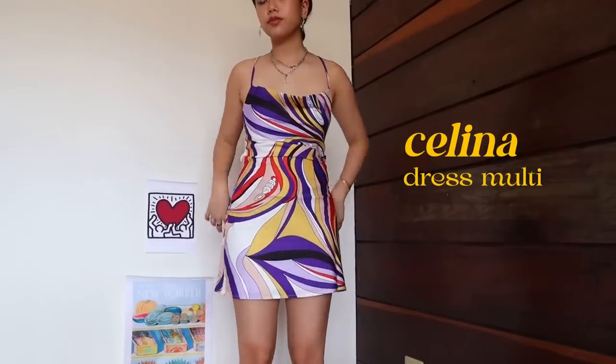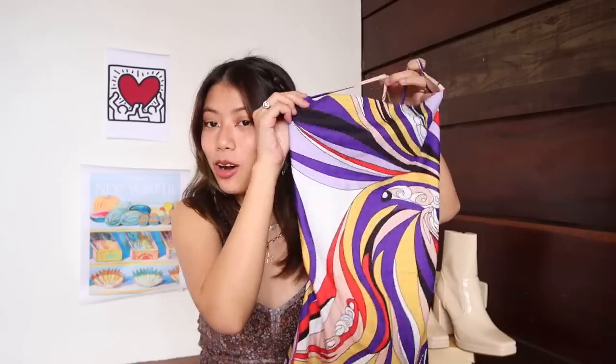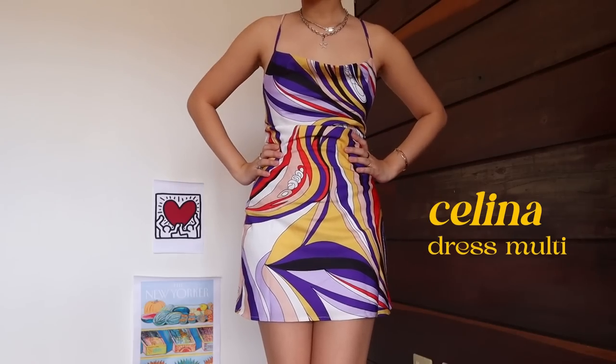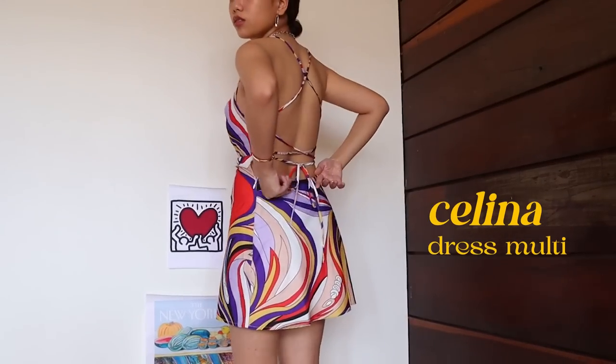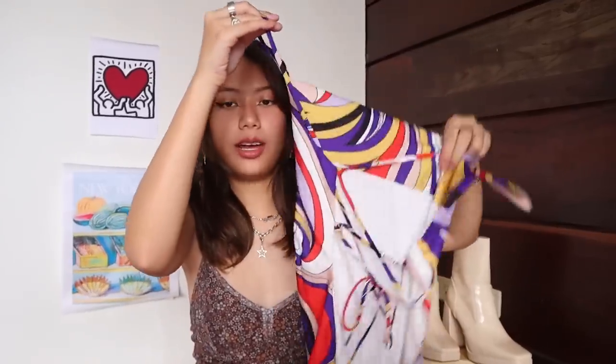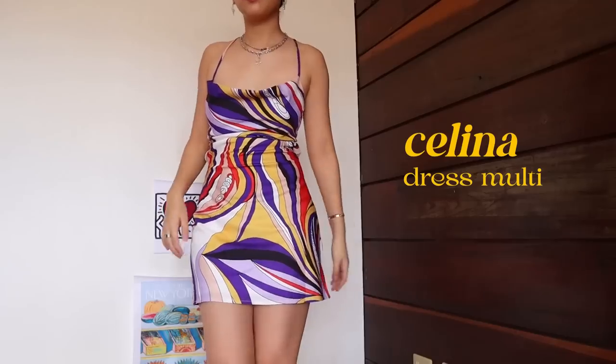For the next few items, these are more like party dresses, like party outfits. The first one I got is this Selena dress in multi. It's very colorful. They have other options, but I chose the colorful one because you know me, I love color. It's so pretty. It's kind of like a swirly design. It's a mini dress. I will give you that. It's really a mini dress and it's backless. I'm having a hard time figuring out how to strap these, but I'll figure it out and show you guys. And I would wear this on a night out for the girlies, you know.